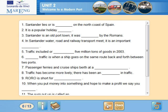Santander lies or is situated on the north coast of Spain. It is a popular holiday resort. Santander is an old port town. It was founded by the Romans. In Santander, water, road, and railway transport meet. It is an important junction.